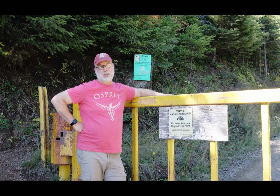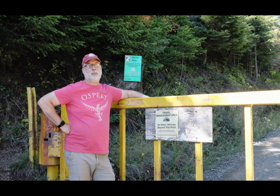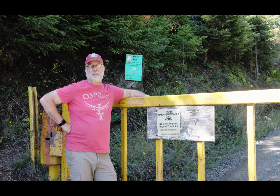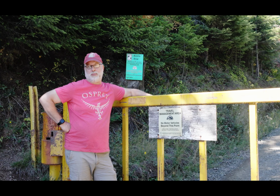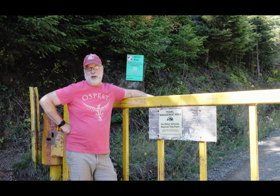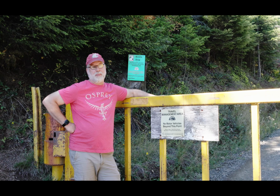The reason that the gate is closed is that this is private property through here. There are patches of private property in the Tillamook State Forest. The Tillamook State Forest was formed after the Great Tillamook Burns. The state bought the property because it was devalued after the burn. But some landowners held on to their patches of property.